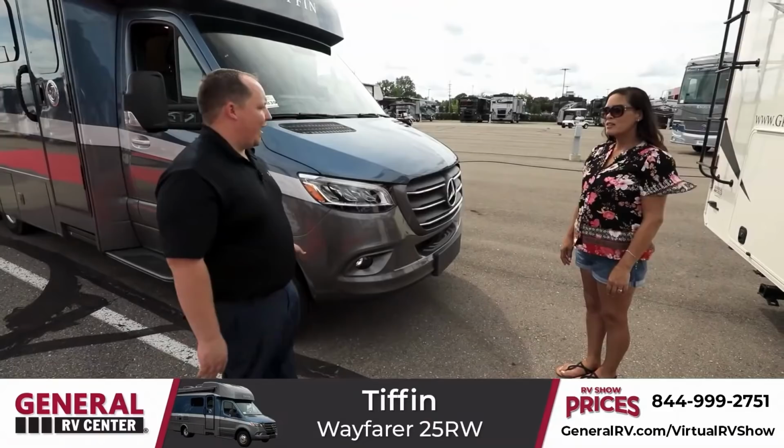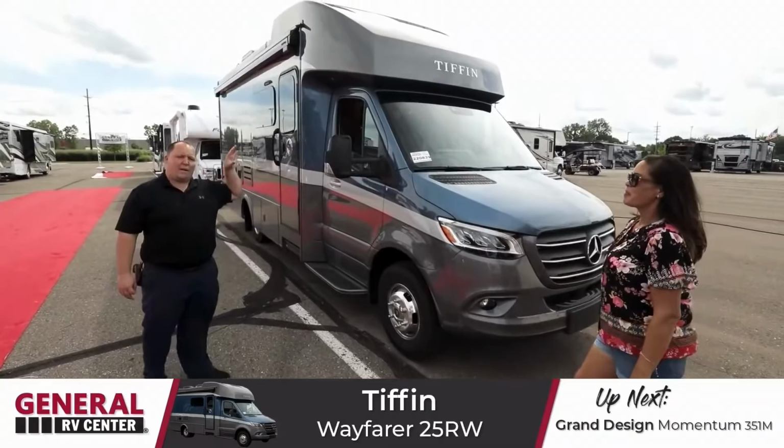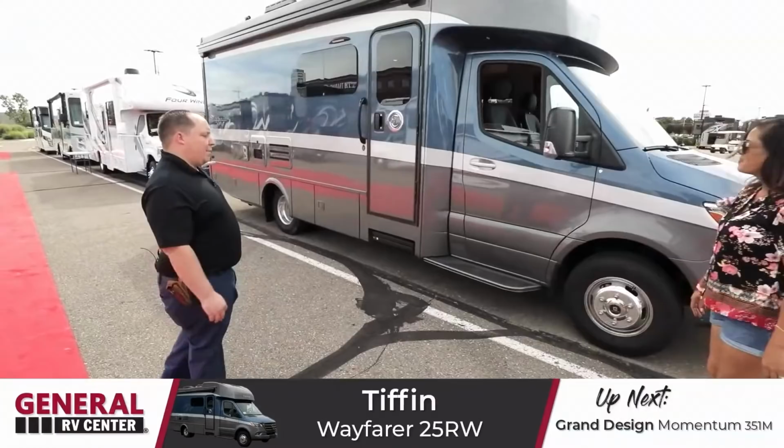You know what I really like? What's that? The seamless fiberglass front cap. Absolutely. That's a really great feature about the bunk over the cab. No seams means it's less likely to get a leak. I absolutely love this full body paint job. It looks great. We got Continental tires there.